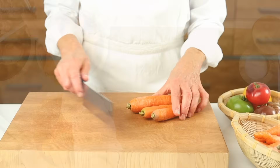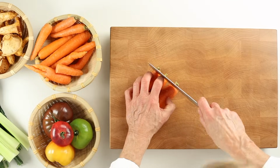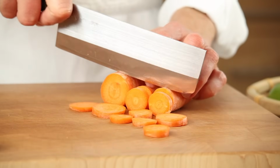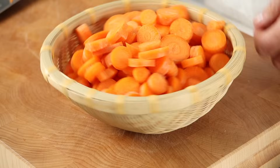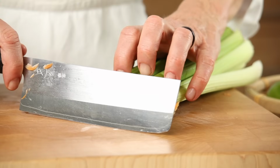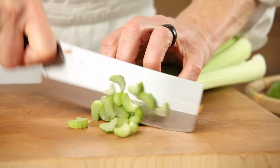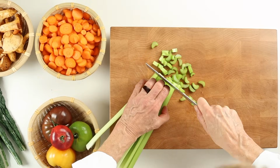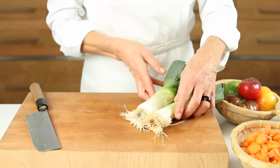Next, our veg. I love carrots for color, mild crunch, and packed with nutrients, and they're affordable. Simply slice into your favorite shape, like these round discs. Celery, too, provides a mild crunch. It's ever affordable and fabulous in fiber for gut health. Slice into little crescents. Next, onions for our aromatics.